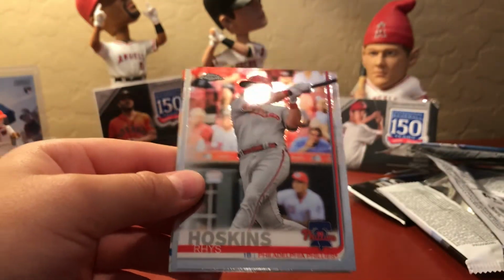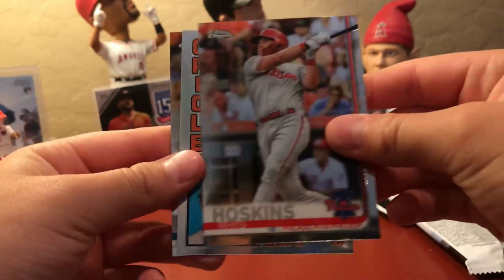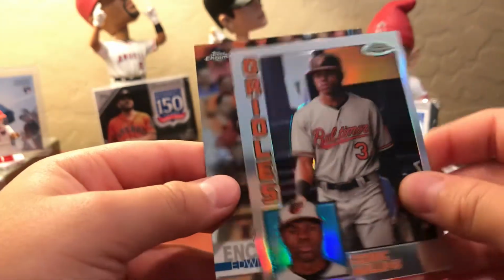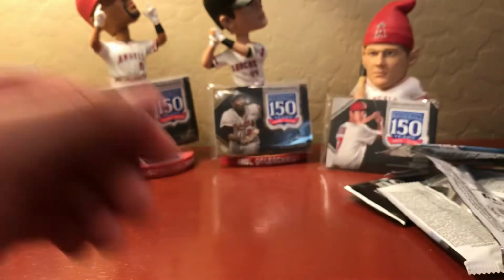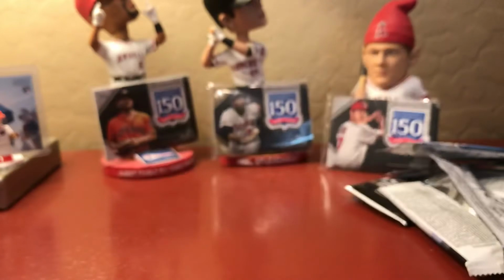Taylor Ward. Reese Hoskins. Cedric Mullins, 1983. And Edwin Encarnacion. Is that the last pack? Yeah. 101. Sorry, it's a 101! 101 Dalmatians.